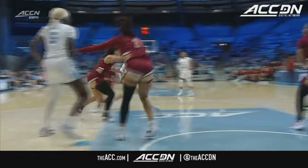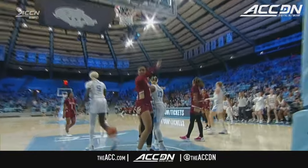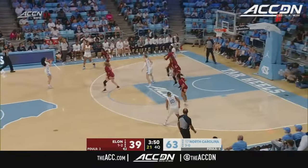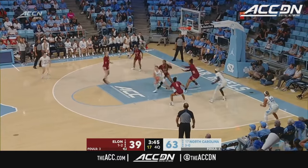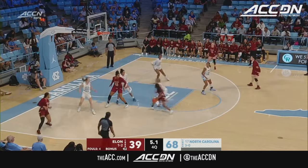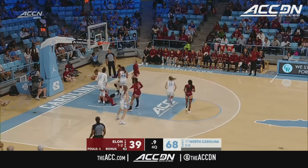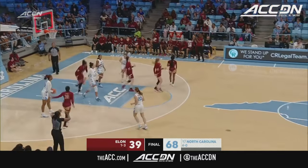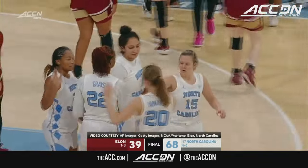Now for the Tar Heels, resulting in a lot of points for North Carolina. You see there, makes her own clothes. Talented, talented woman, Sylvia Crawley. Ustby, that left hand. See if we won't see you here at Carmichael till after Thanksgiving. Happy Thanksgiving with your final score, North Carolina 68, Elon 39. Final thoughts.